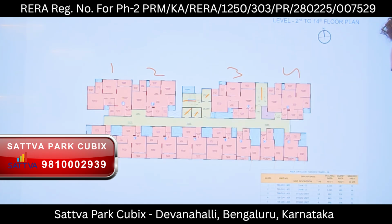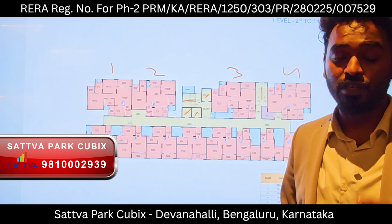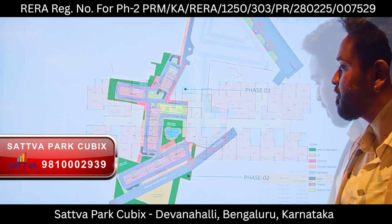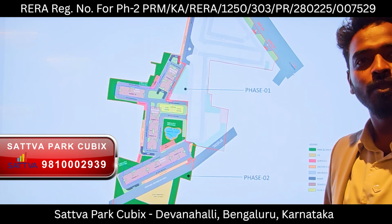Right. What are the prices of these studio apartments and 1 BHK apartments? So for the pricing, our number is already there on the screen. You can connect with them. Okay. So Guru, you have explained the layout plan. I have understood that. I have a couple of concerns.